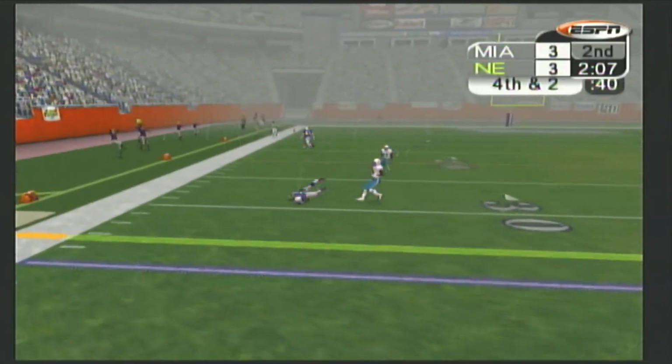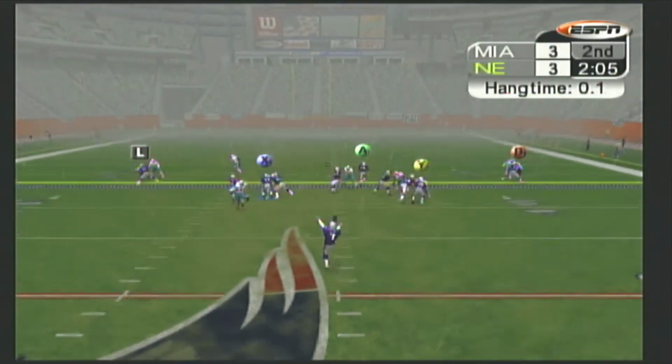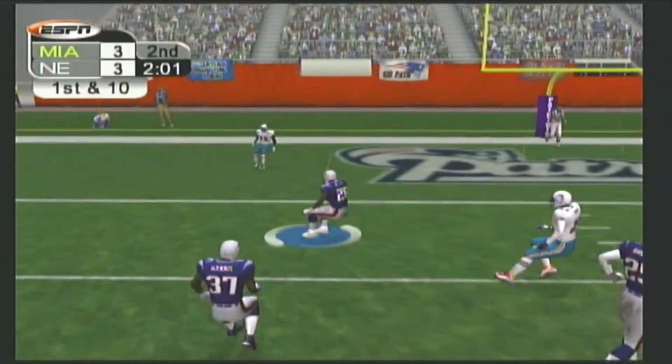Newton zips it to the left sideline, and it's tipped. Some plays from this squad. We sure have. We'll see if they can keep it up, though. Bailey takes the long snap and punts it away.